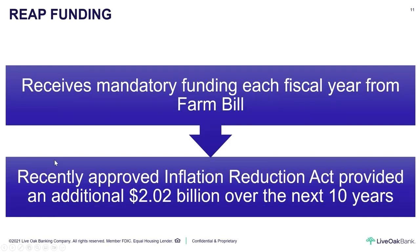Also, the REAP funding receives mandatory funding from the federal government each year that's specified under the Farm Bill that's reauthorized every 5 years. The Farm Bill is just being kicked off for reauthorization this year. But in the past, the REAP program has received mandatory funding each year, which means there will be funding for the program every year. They don't have to wait for the appropriators to appropriate a specific amount of money and have a confusion or uncertainty about how much money will be allocated.